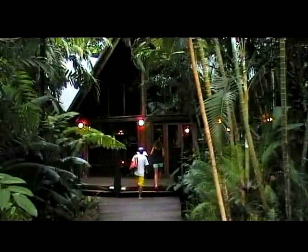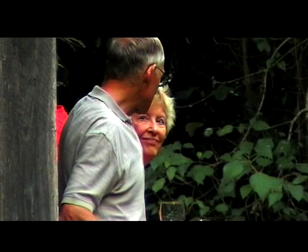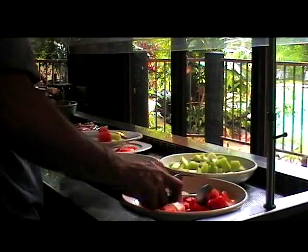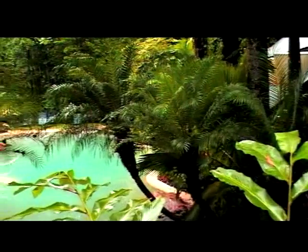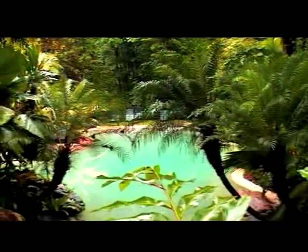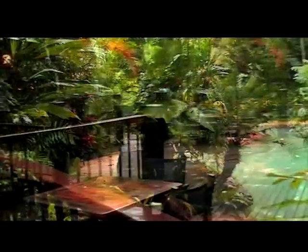Cape Tribulation is situated between 2 World Heritage listed areas, the Daintree Rainforest and the Great Barrier Reef, so it's only natural that our resort restaurant has its menu designed to suit the surrounds. Cassowary Cafe is situated overlooking the main pool at Ferntree Rainforest Lodge. The cafe consists of 3 dining huts with outside deck built into the rainforest.